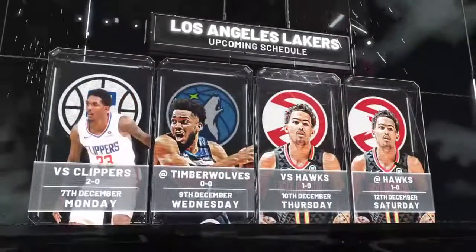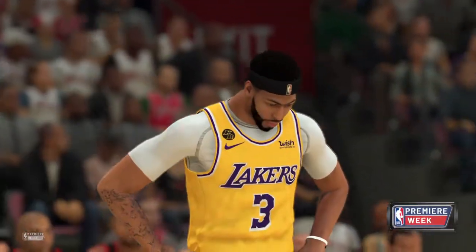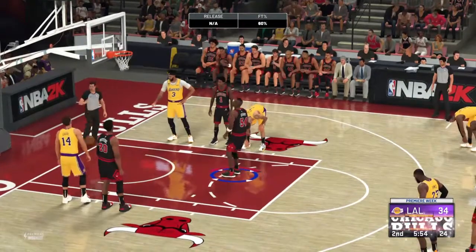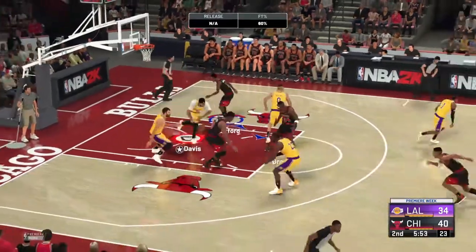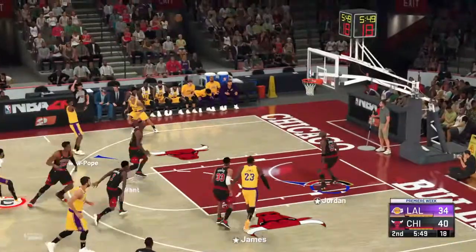A chance to check out Los Angeles' upcoming schedule. On Monday, they'll be playing against Lou Williams and the Los Angeles Clippers. Then on Wednesday, they'll take on Karl Anthony Towns and the Minnesota Timberwolves. Yeah, but I just love the winning mentality that Grant brings. A big bruising forward who can score at a steady clip.